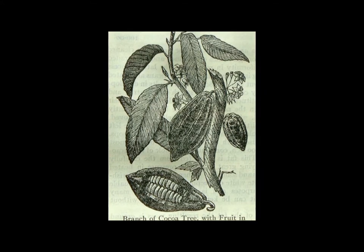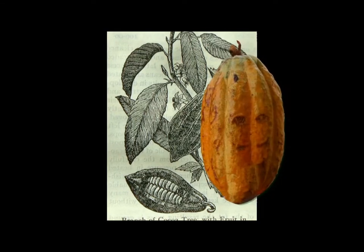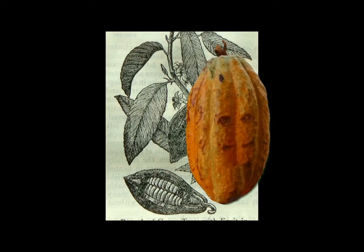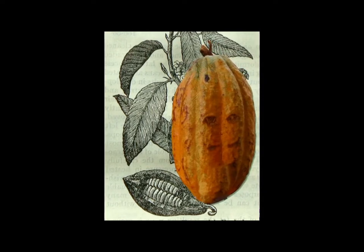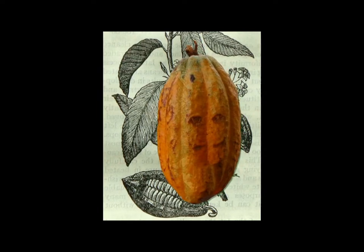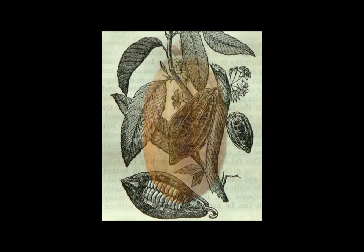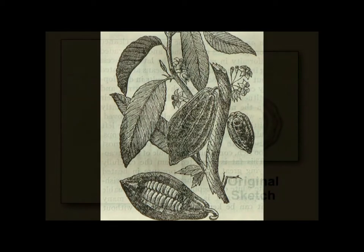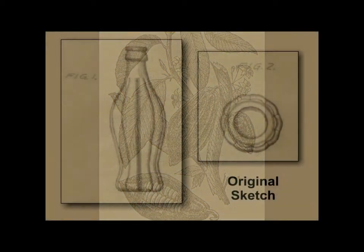fit for the gods. When ripe, the fruit, or pod, is an elliptical ovoid shape, from 7 to 10 inches in length and from 3 to 4.5 inches in diameter. It has very distinct longitudinal ribs or elevations. Dean and Edwards are particularly impressed by the words "fit for the gods," and combined with the line drawing of a cocoa tree branch bearing pods, Earl R. Dean feels he has found his inspiration.